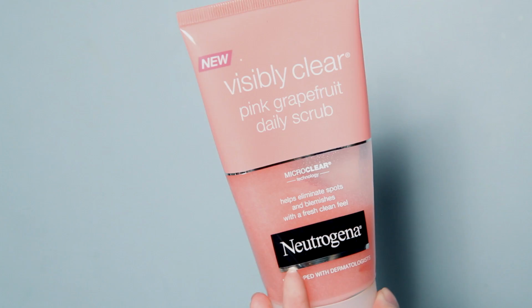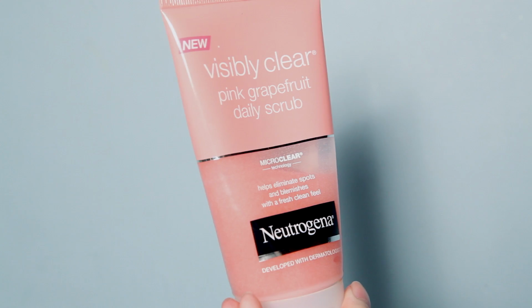Still on skincare, this is the face wash that I've been using maybe a year now. This is the Visibly Clear Pink Grapefruit Daily Scrub, and this is by Neutrogena. In previous videos and hauls I've showed you that I have the moisturiser by them, so I use both the face wash and the moisturiser. This is good because it's very gentle to the skin. You can use it every day, and I do this before I do my makeup, and it gives a really nice smooth base, and when I do my makeup there's no dry skin areas for my foundation to get clumped up in. Just gives a really smooth base, so I get on really well with this.